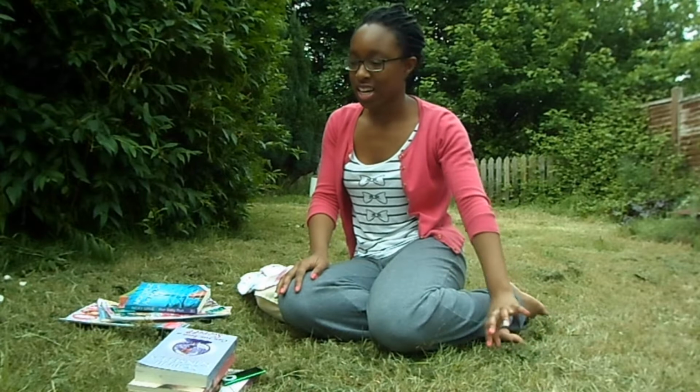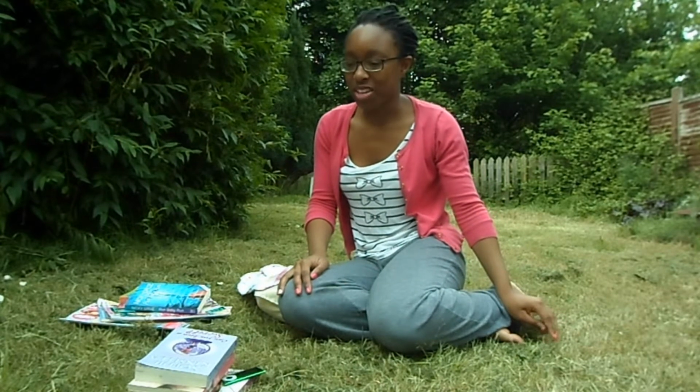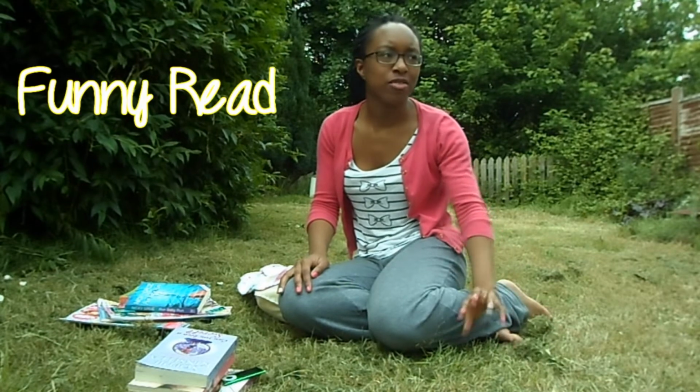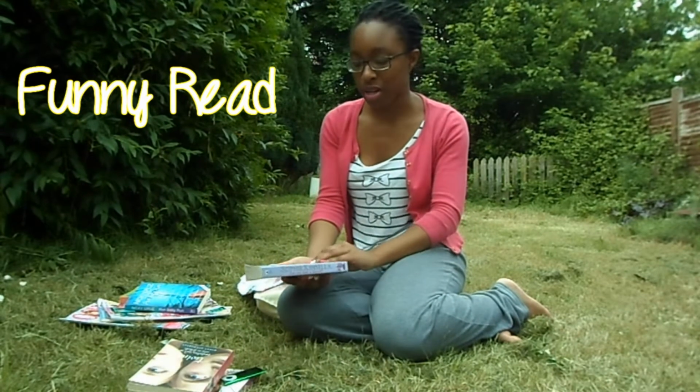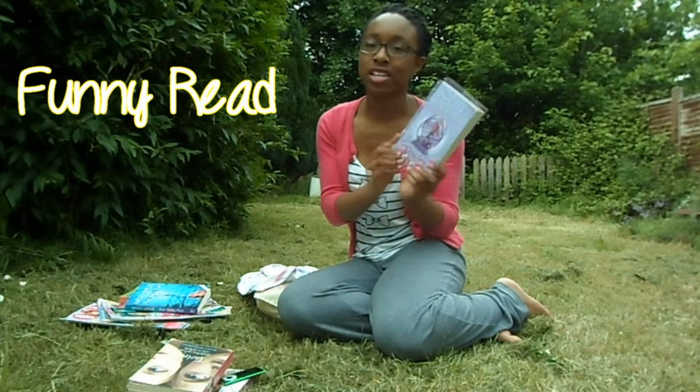The next read I'd probably suggest is something funny, because in summertime we all need something funny, and this next one was surprisingly funny for me. I wasn't really keen on it at first, but I'm glad that I did read it in the end. It's a book from a friend of mine, and she gave it to me, and it is called Can You Keep a Secret, and it's by Sophie Kinsella.